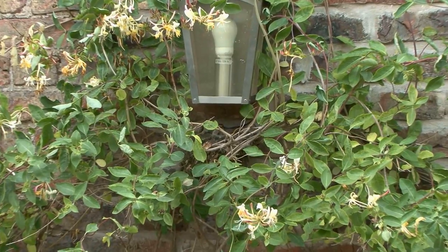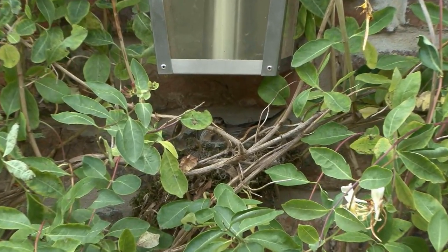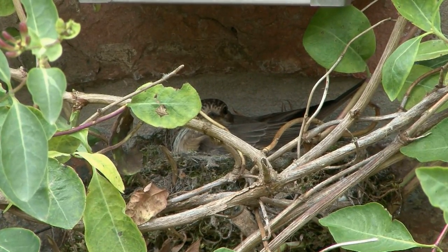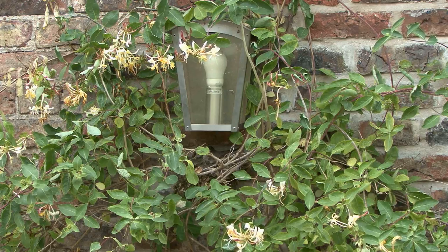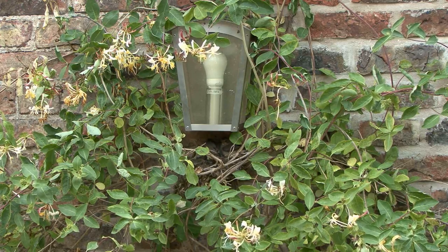The spotted flycatcher breeds in most of Europe and Western Asia, and is migratory, wintering in Africa and southwestern Asia. These two have chosen a location in a clump of honeysuckle, immediately under a security light, in the yard at our dog rehab centre.